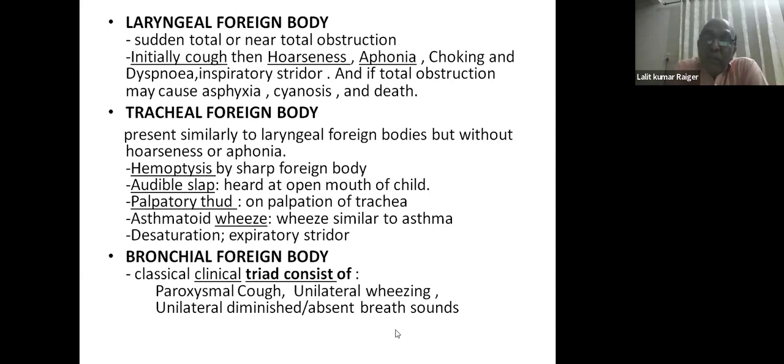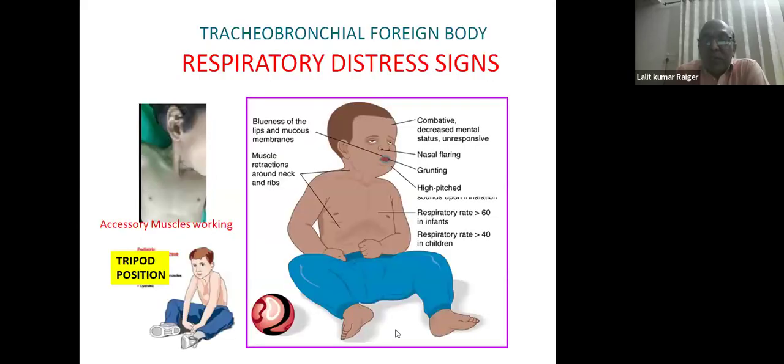So in bronchial foreign body, there is a triad that consists of paroxysmal cough, unilateral wheeze on the blocked side, as well as maybe diminished air entry. This picture shows that excessive muscles are working. In these foreign body patients comfortable in tripod position, we are able to visualize cyanosis or intercostal muscle retraction at the intercostal level or at the diaphragmatic level.